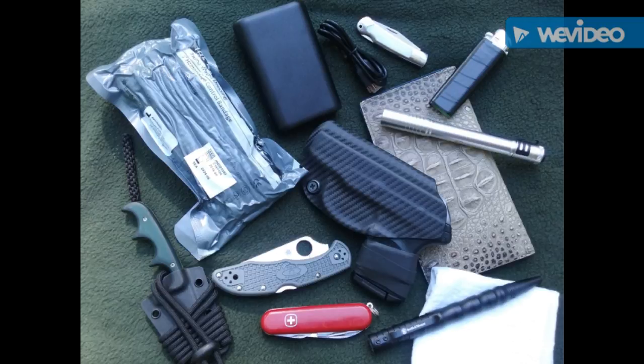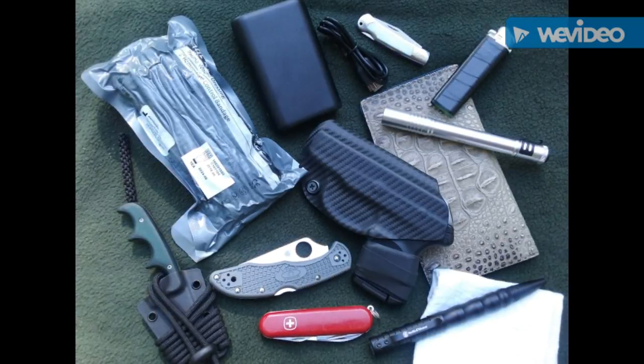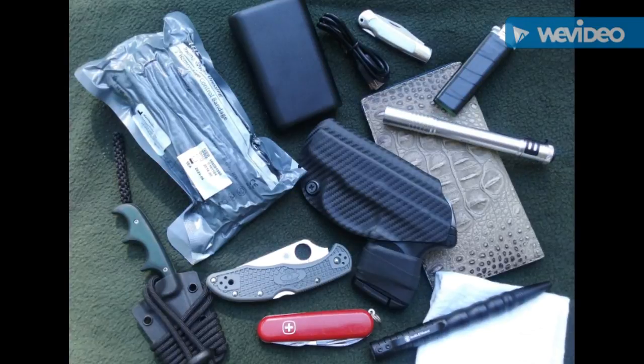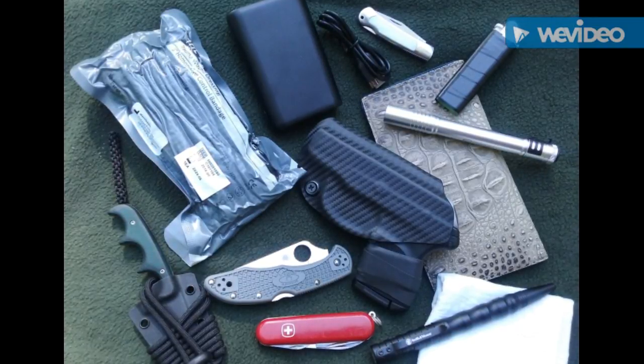I got my checkbook that also doubles as a wallet, so that's an alligator skin. That would be nice in an office environment. You also have your tactical pens. You may want maybe not a tactical pen, maybe you just want a higher end pen. Of course, you want some type of handkerchief. Instead of carrying a full-size multi-tool, I'd probably pick a Wenger or a Victorinox.